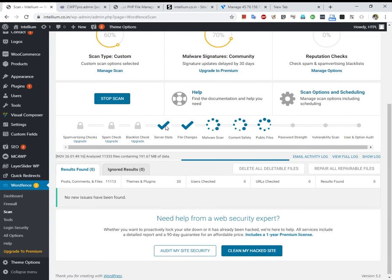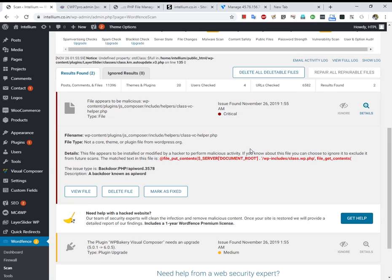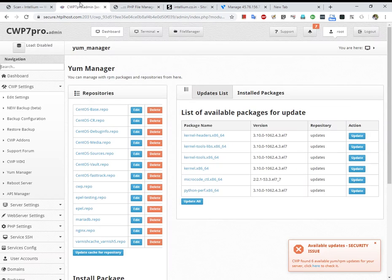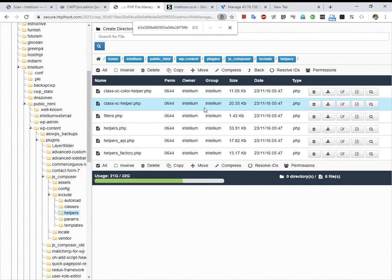Let's look at some scan results. There has been a decrease in the number of counts. Only two issues have been found, out of which only one is critical, and I think this is because it was not saved, and we need to remove this. So what we'll do is we'll go back to the same file, that is helper class vc helper, and we'll code edit this file.